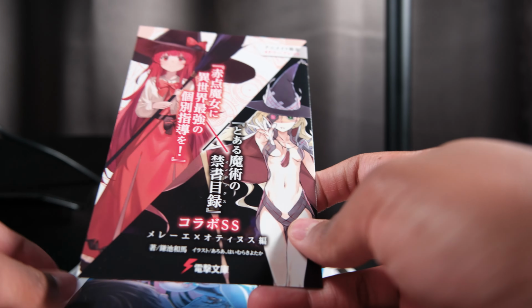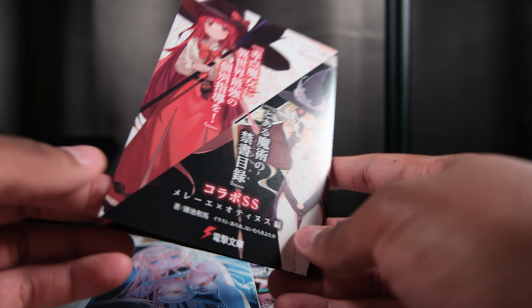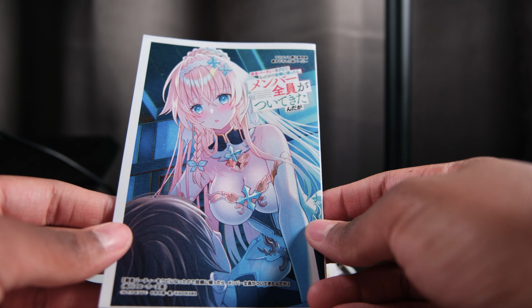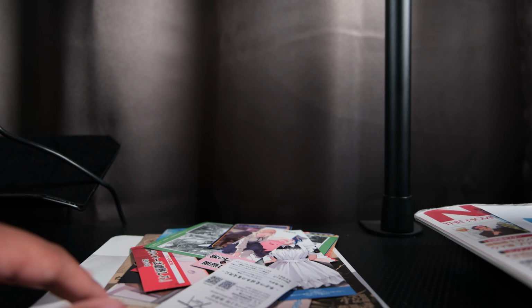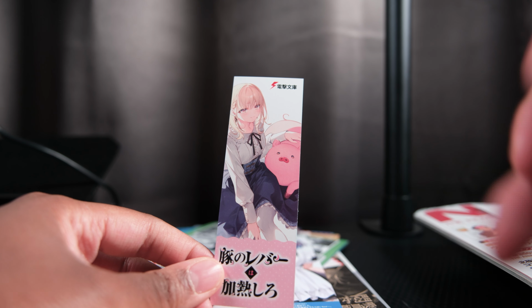Now these little cards come with a lot of Dengeki Bunko stuff, like this one, which for some reason has Toaru on the right, and then that red witch girl that I picked up earlier. Another one, this one kind of feels a little cheaper. Feels like they just printed this one out, but I got them for these as well. I've got this bookmark for Butareba, which is really, really cute. Jess's art is so beautiful, man.